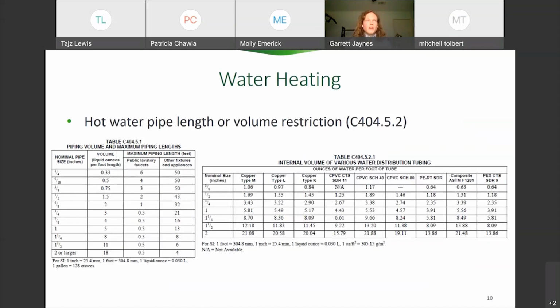Water heating, there were not a lot of changes in water heating from 15 to 21. There just were some updates here on how you calculate the volume restriction for your hot water pipe length. Really, this is about saving water. So you've got either a circulation pump or you've sized your pipes in such a way so that you're not running a lot of water to get hot water to where you want it to be. So it's meant to reduce the running of water just to get water hot in your shower or what have you. And then there are two different table requirements here that you can use either one of depending on which pipe sizes or type of pipe you're using to calculate the volume.